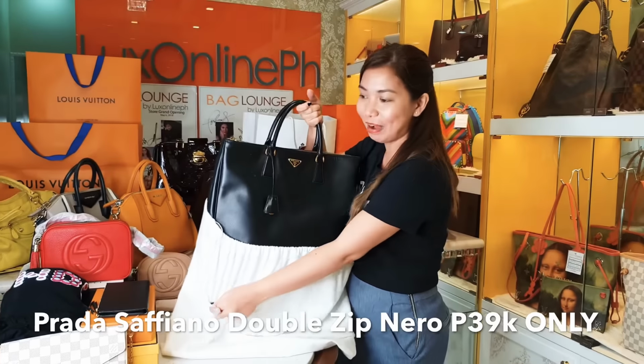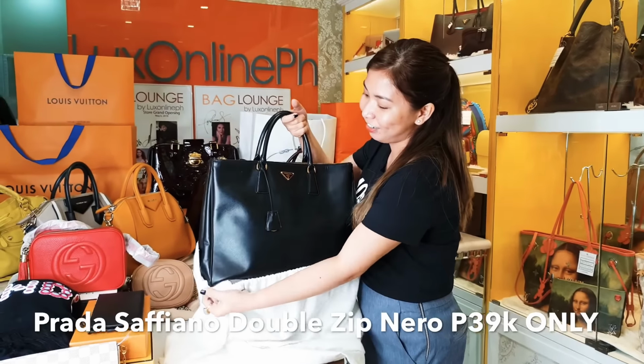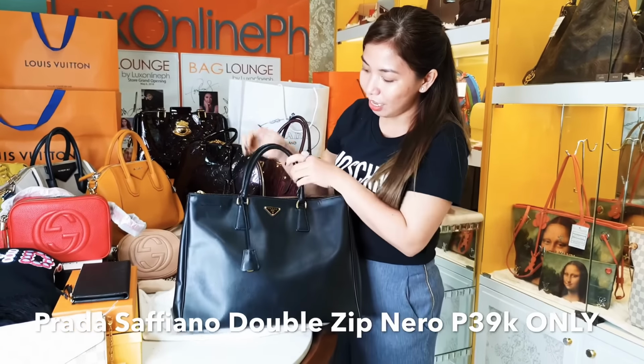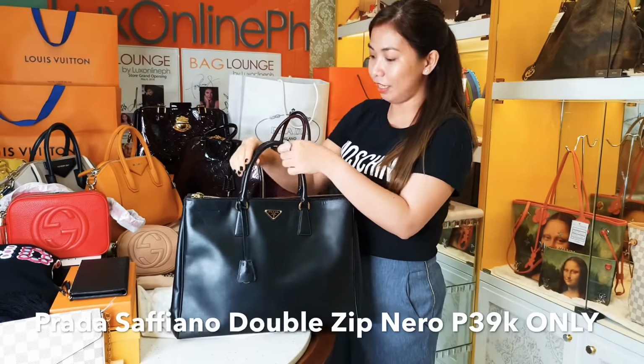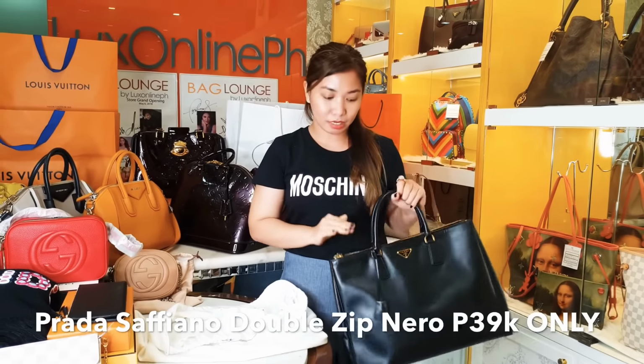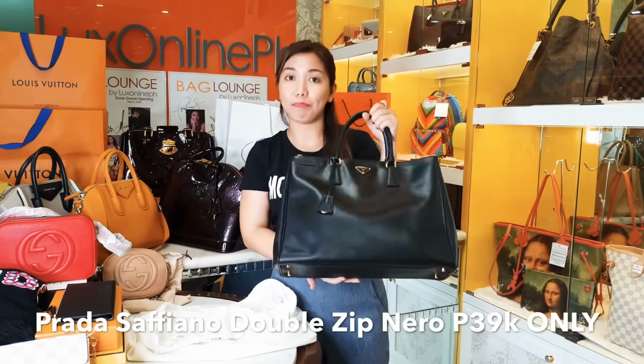Uy, ang galing ha! Palaki ng palaki yung bags natin. So, ito naman po, we have color black. So, it's mirror color. And gold hardware. And ito yung large size. So, this one, wala po siyang long strap. Kasi siya na yung malaki. So, kasya siya sa laptop.